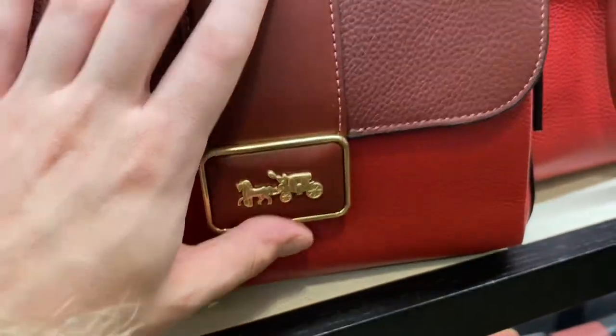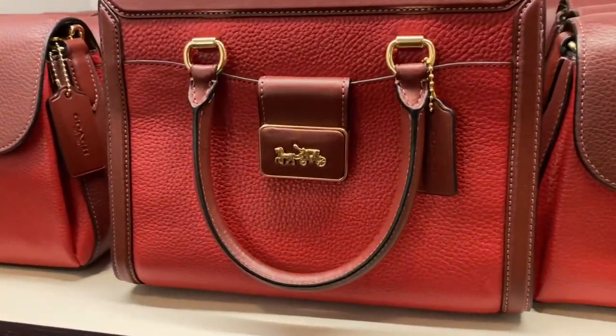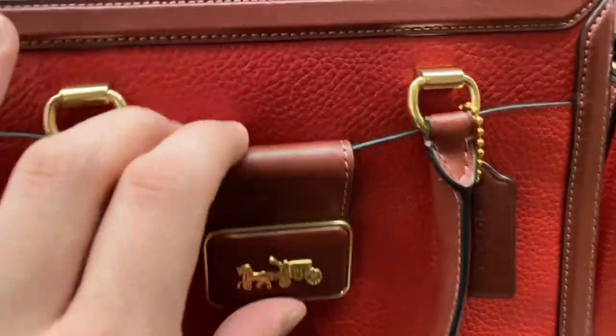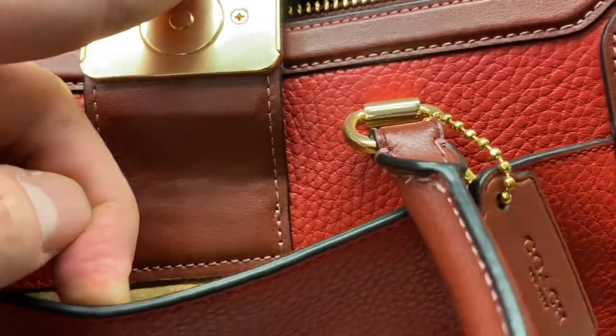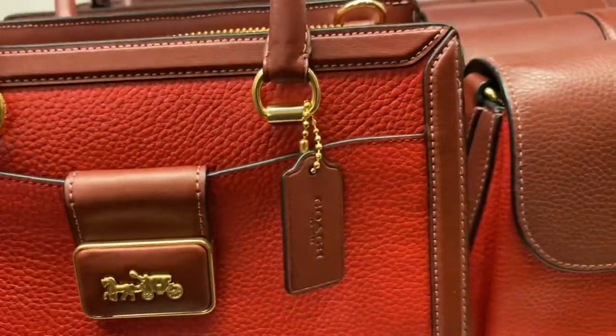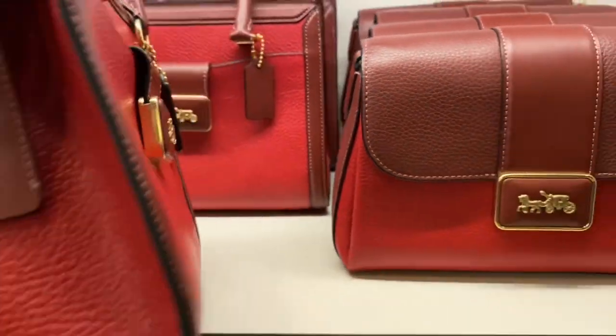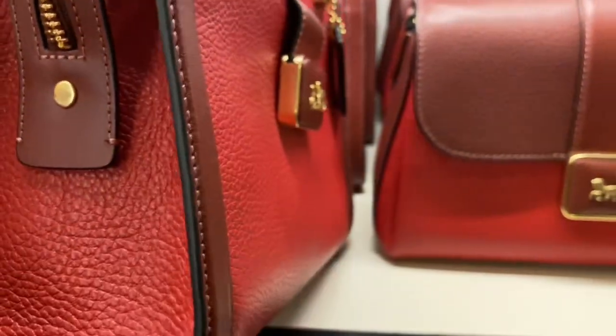I will say the microfiber suede isn't far off. They're both in similar veins of quality. Not as high quality, but it's not far off. With the leather, it's a very noticeable difference. But with the microfiber suede on the lining and such, it's not as noticeable.